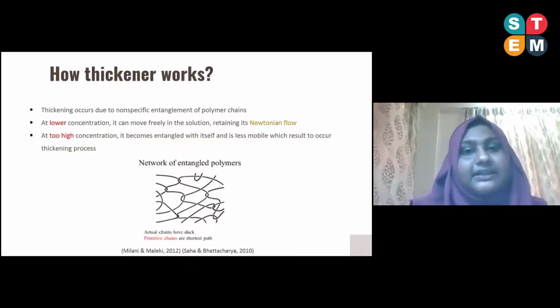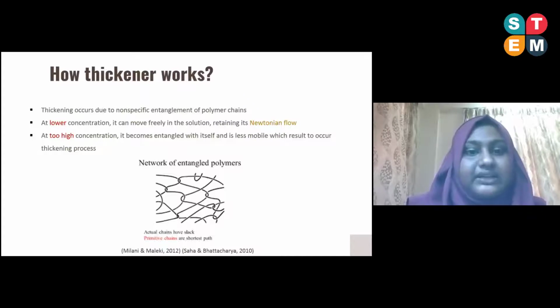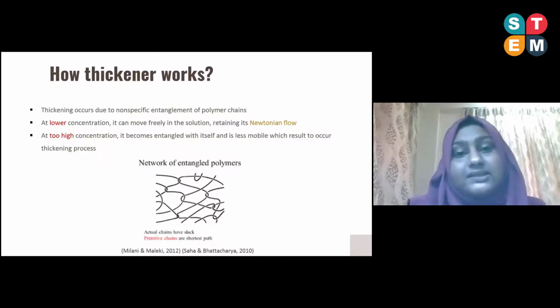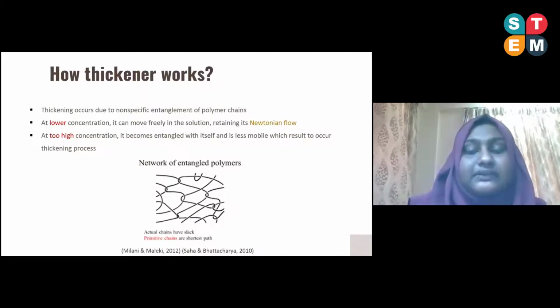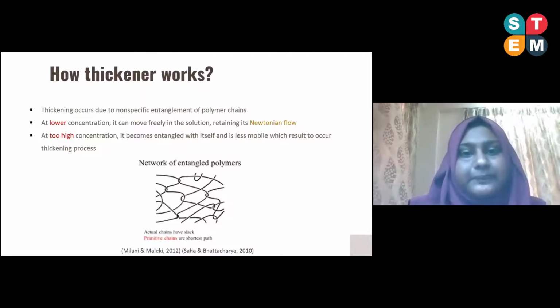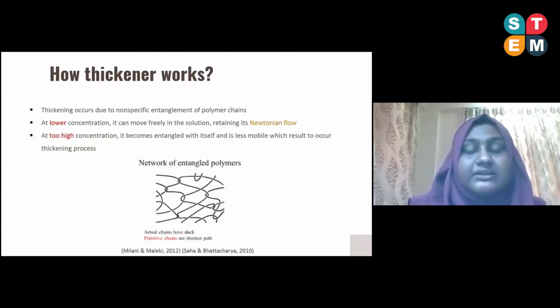So how exactly do thickeners work? Thickening occurs due to non-specific entanglement of polymer chains. At lower concentration, these polymer chains can move freely in the solution, retaining its Newtonian flow. But at high concentration, it becomes entangled with itself and is less mobile, which results in the thickening process to occur.